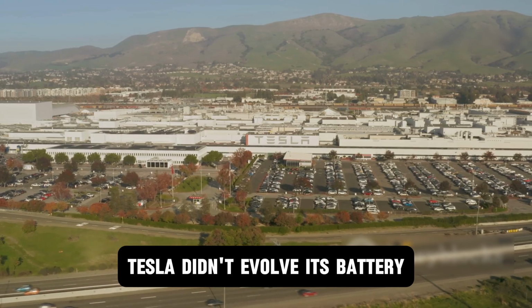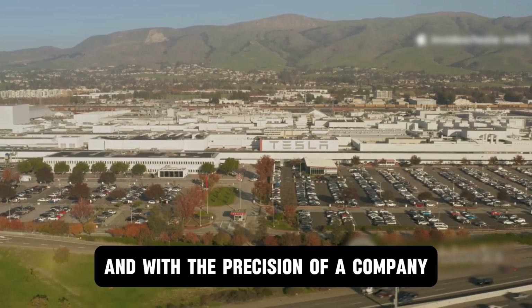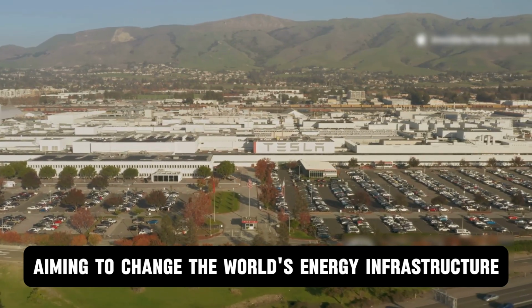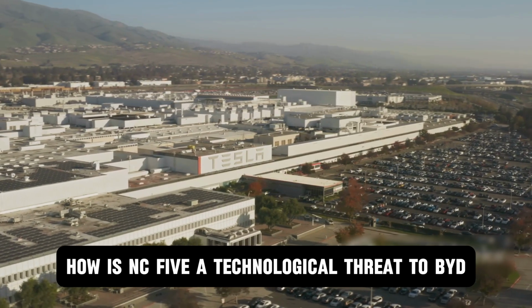Tesla didn't evolve its battery. It rebuilt it quietly, fundamentally, and with the precision of a company aiming to change the world's energy infrastructure from the inside out. How is NC5 a technological threat to BYD?